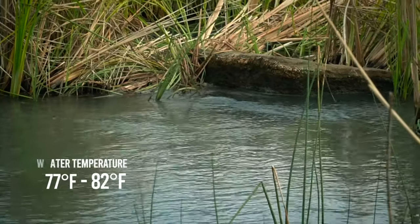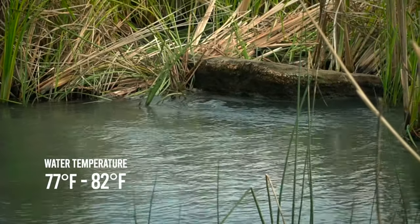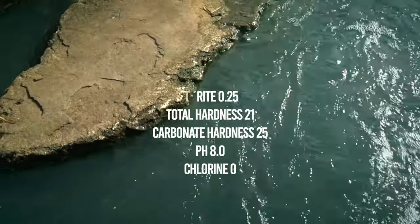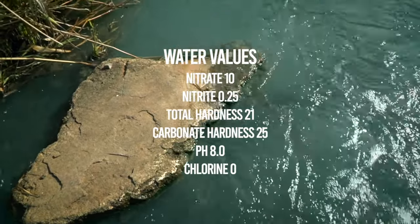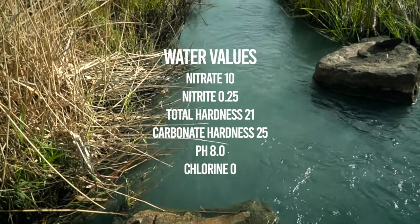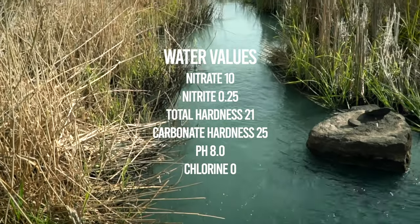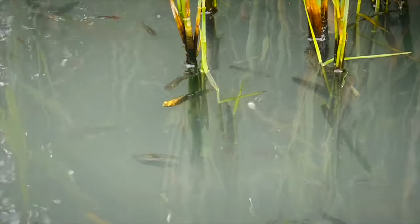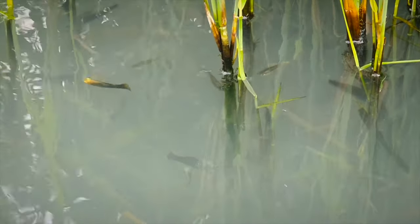The creek's temperature and the water parameters didn't change that much during the past year. Just have a look at it. However, the recent visit revealed a low water level in most places, only 10 to 15 centimeters. Therefore, the flow has increased sharply. The water is whirled up in some areas and small waterfalls enrich the stream with oxygen.